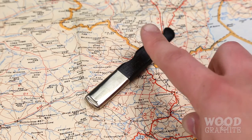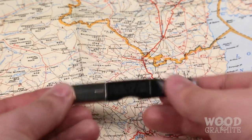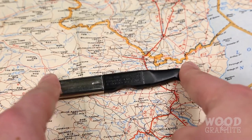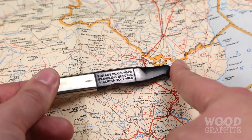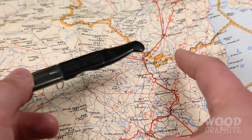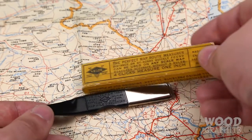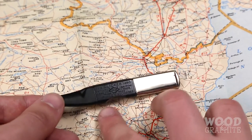So let's open it up and I'll show you how it works. It's really, really simple, but also pretty ingenious. You can see that it's got just a little bit of writing on it. For any scale maps example, 1 inch, 4 clicks to the mile. So the instructions couldn't be clearer. There's an instruction booklet, there's instructions on the packaging, and then there's instructions on the thing itself.